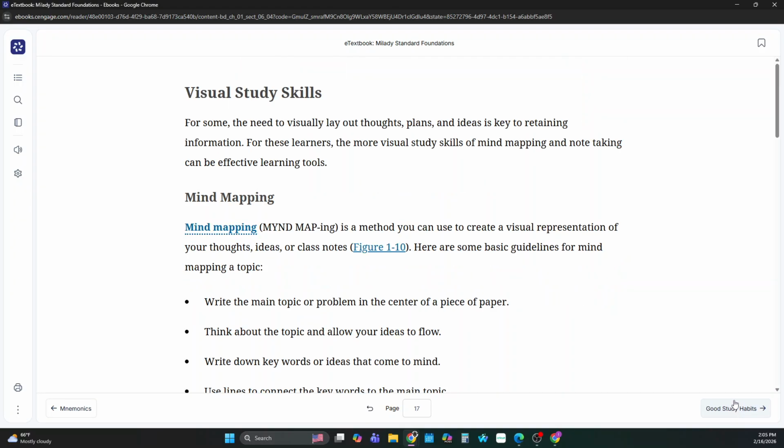Visual study skills. For some, the need to visually lay out thoughts, plans, and ideas is key to retaining information. For these learners, the more visual study skills of mind mapping and note taking can be effective learning tools. Mind mapping is a method you can use to create a visual representation of your thoughts, ideas, or class notes.